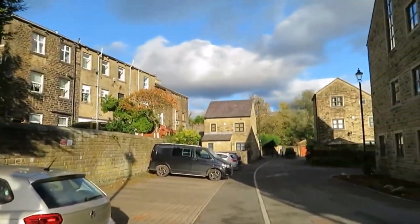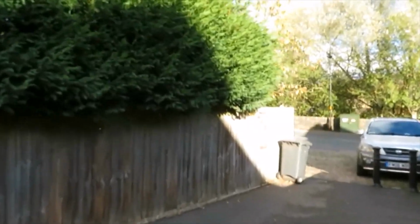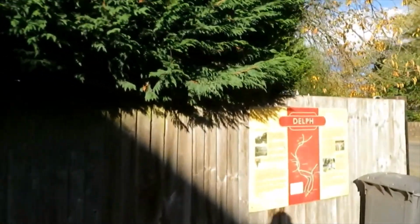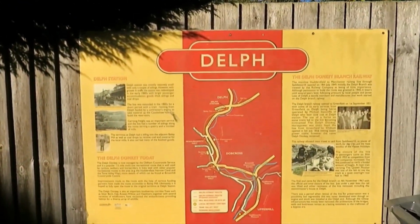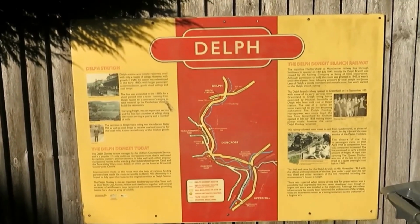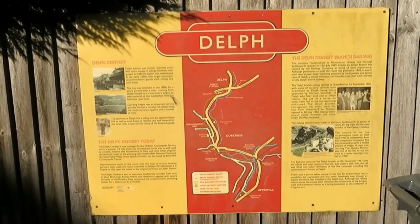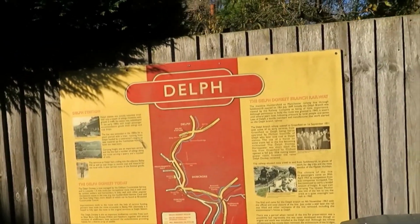Maybe not. It's further down. Well, we're just approaching the terminus now. Delph Station. And you can see there's a lot of information about it there. It was a beautiful station, and it still is. So let's take a look.